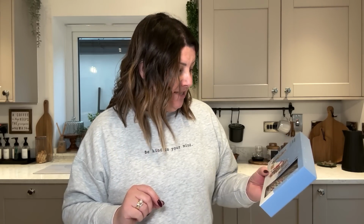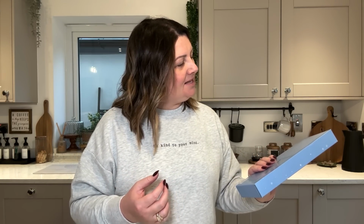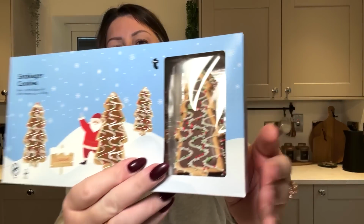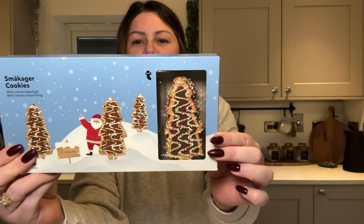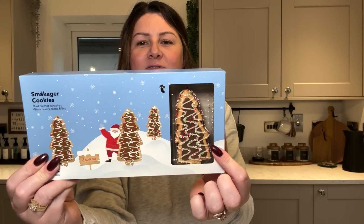So I saw these the other day. I actually bought these last year, and I think it was actually me that ate the majority of them, nobody else. And they've got them again. Flying Tiger, these are from, and they are some cookies, but is it like butter cookies? They're like really nice melt in the mouth ones, and they're Christmas trees that have got these like chocolate inserts and hundreds of thousands.